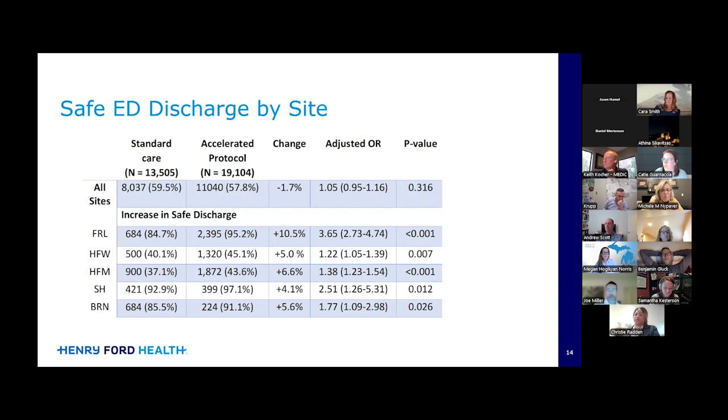And then I think one interesting thing, though, to point out in this is that when we break it down by site, and granted, there's some limitations to this because of the design of the trial, but I think it fits with what our clinicians are seeing, that if you apply this protocol to lower risk populations, you tend to increase the number of patients you discharge from the ED without further testing. And you can see this is across some of our sites.